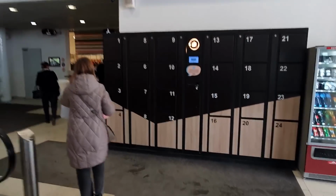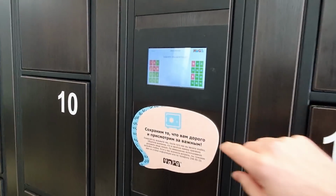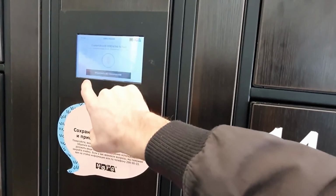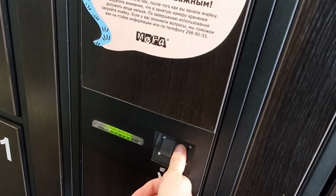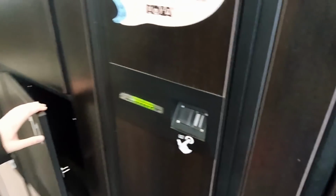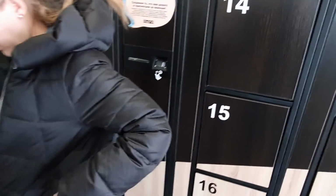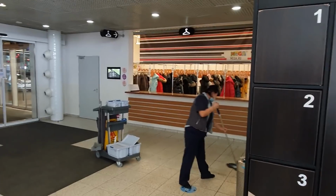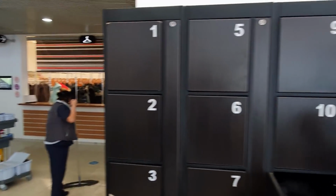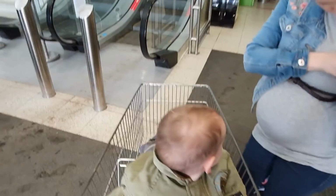So here's the lockers, you can leave your bag in here. What do you want to do, 11? Yep, 11. Scan your fingerprint. And that's it. Put your jacket in there, your bag in there if you want. And then over here, they've got a place you can get your jacket hung up. It's pretty cool. You come back, you put your fingerprint on there again, and then it opens the door and you can collect your stuff.